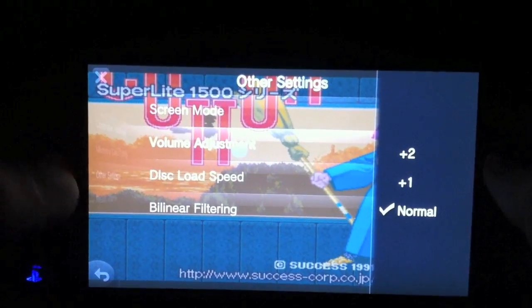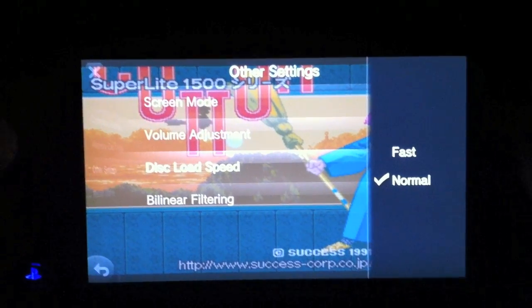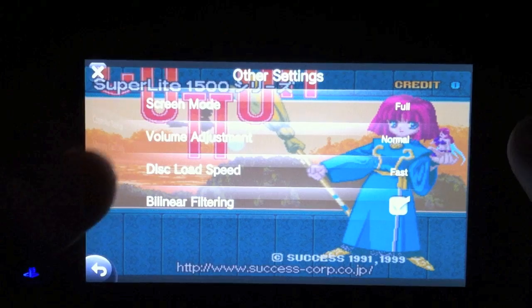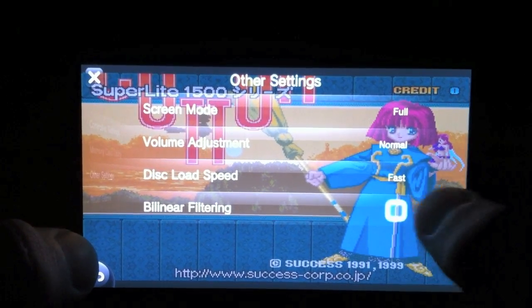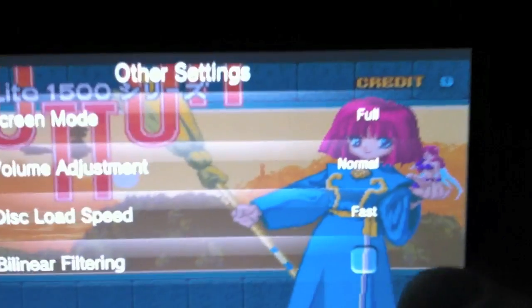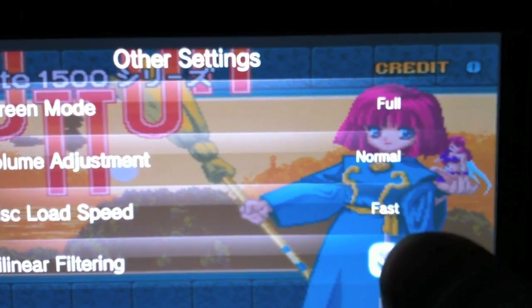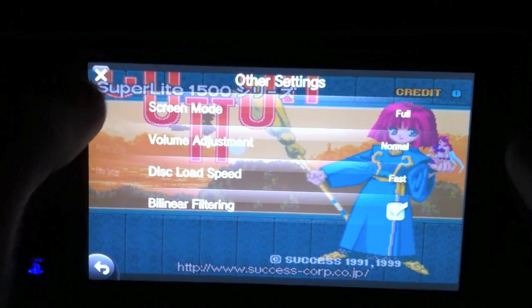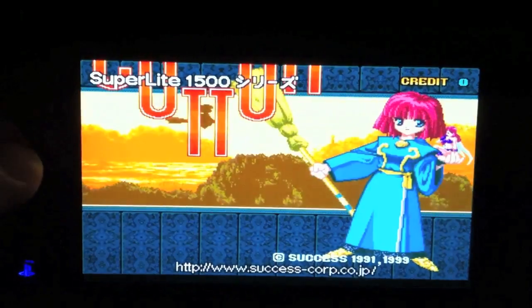Volume adjustment, you can go up to +2 there to make it sound a little louder, which is cool. Disk load speed, you might be familiar with this. You can set it to fast. It should load some games faster, but it might cause issues elsewhere. And bilinear filtering. By checking and unchecking that, you can actually see in the background. I'm not sure how well you can see that there, but it is taking effect. So bilinear filtering gives it that smooth effect. Anyway, those are my options, and then I can reset the game from here.